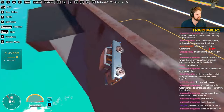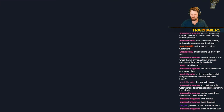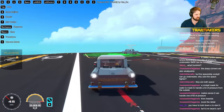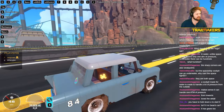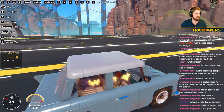What is going on? It's just reversing. You have to hold down E to start it. Oh, you gotta hold down E, okay. That's nice. And then let's get the wipers on there. Yeah, my engine doesn't start. Is that the cigarette lighter there? It has gears too.